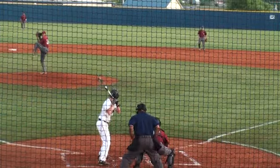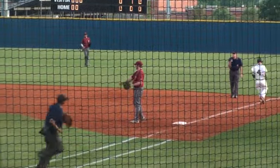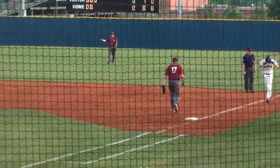And just with the pitch, that one's going to be hit towards shortstop. Lampkin's going to field it, throw it to Charbonneau at first, and that's going to be out number 1 here in the bottom of the 3rd.